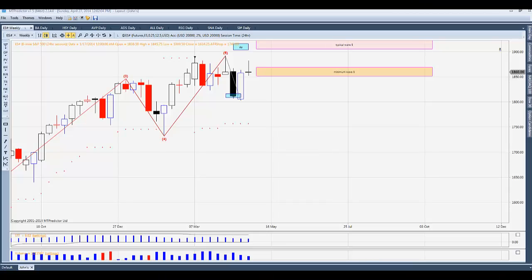This is the MTPredictor weekly market update for April 27th. So lots of stuff to cover. Let's go through fairly quickly here. Kind of setting the stage this week.